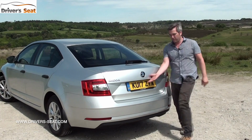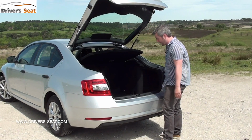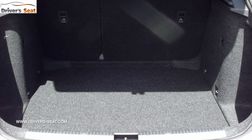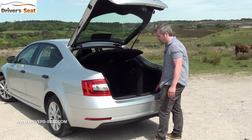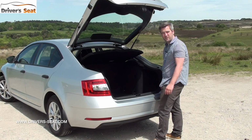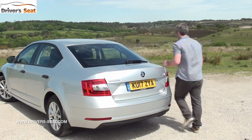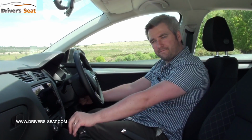The boot offers 590 litres of capacity and is massive with this huge hatch opening, big flat floor. Underneath we've got an optional spare tyre, that could be some good storage area. There's 2 recesses to the side and a bag hook on the parcel shelf. Now, to put the size of this into perspective, the Civic offers 478 litres of capacity and the Golf a miserly 380, which is 210 less than this. Anyway, let's see what this thing's like on the road.